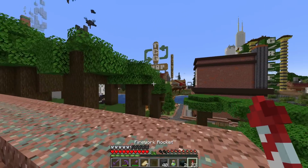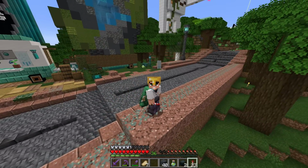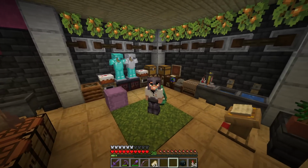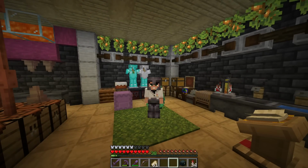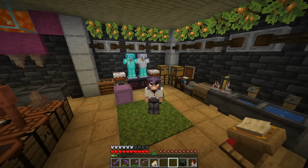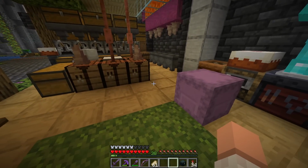And we have a very important decision to make. What armor trim do we want to wear? Alright guys, I've debated long and hard what I want to go with for my trim on my armor, because obviously we want to have a sick trim. So I came up with a pretty good plan, I think.